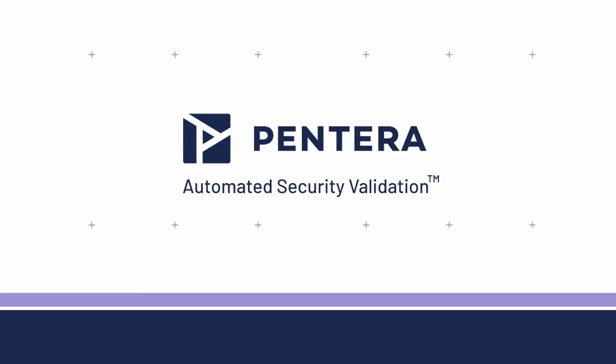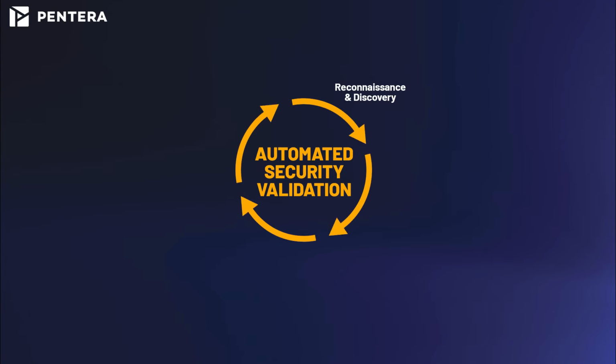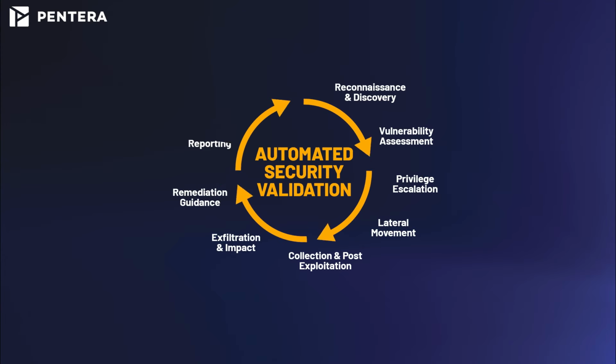Introducing Pentera, the leading automated security validation platform. With Pentera, you can safely test your entire attack surface like an adversary to validate your security controls, improve your security readiness, and reduce exposure.